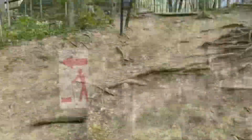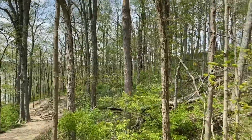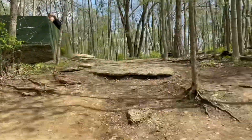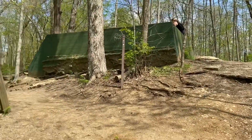Okay, so we're at the top of the hill here. You can see the direction we came, which is part of the red trail, and then you can see the red trail actually continues right and the blue trail continues forward. But to get back to the Ornithology Center, you want to hang a left here at this big green structure.